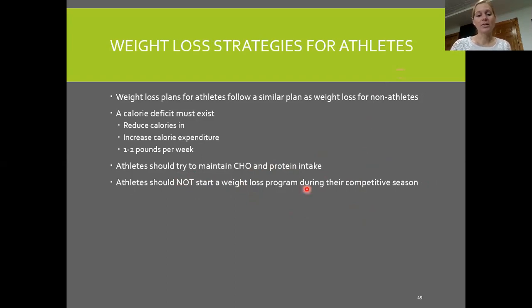Okay, so if I'm an athlete and I'm interested in weight loss, it should be done in your off season, where I'm not concerned about performing at a high level. Competition season should be reserved for focusing on the task at hand and focusing on competing and performing well. So that's first and foremost, when to do this.